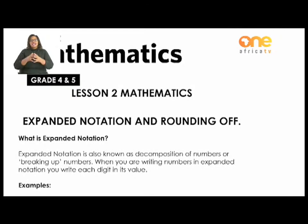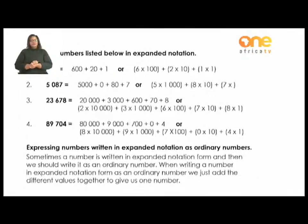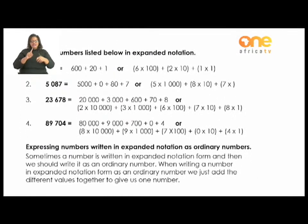Expanded notation is also known as decomposition of numbers or breaking up numbers. When you're writing numbers in expanded notation, here we write each digit according to its value. Remember, with our first lesson, we talked about place value and we talked about value. Now, in decomposition or expanded notation of numbers, we write numbers according to their values.